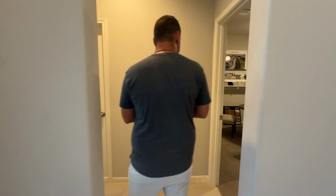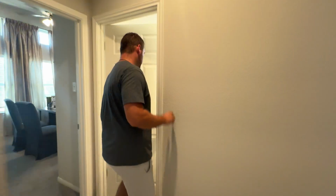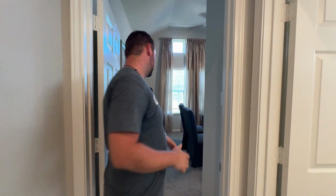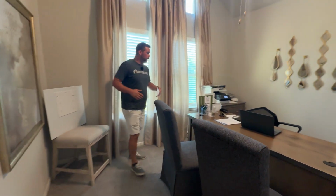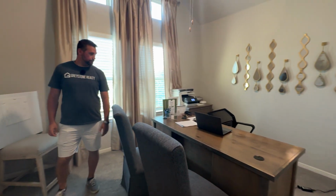Okay, and then we'll turn around this way. So it's a very similar layout. We have 2 bedrooms, currently set up as offices. We could show them, but here's also the bathroom. The bathroom is gonna be in the middle. Okay, so bedroom number 1 here. Decent size. I kind of like it. I do too.